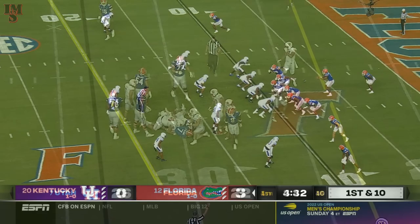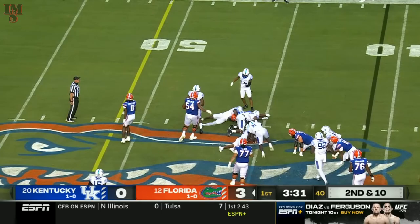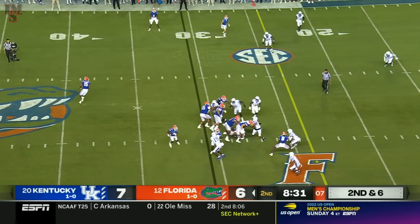Trevor Etienne, yes, that last name. Freedom they give him at the line of scrimmage. Etienne, look at that wiggle. Reminds you of somebody? Gets up, 7-6. Etienne, little brother, trying to find something. Cuts back against the grain.